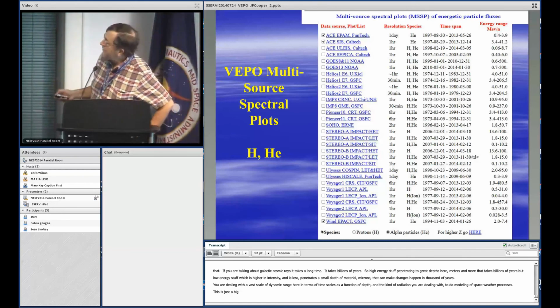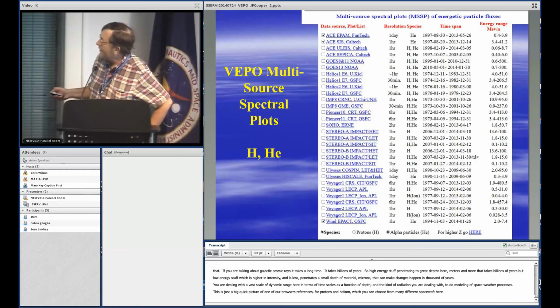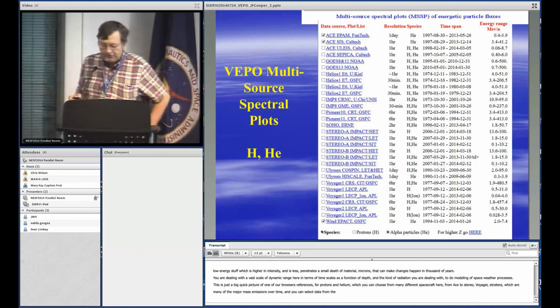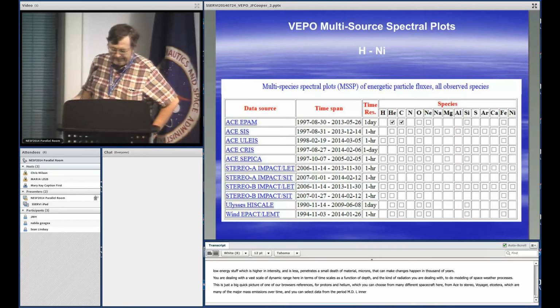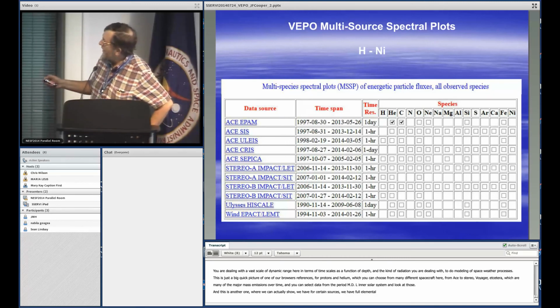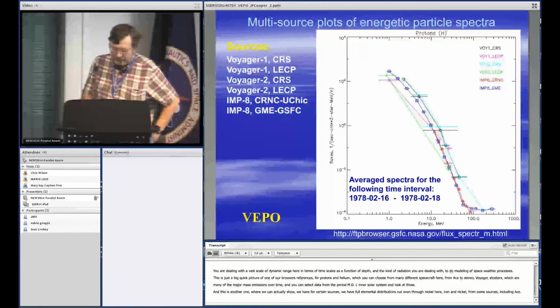This is just a quick picture of one of our browser surfaces for protons and helium, where you can choose from many different spacecraft, from ACE to STEREO, Voyager, etc., which are many of the major missions over time, and you can select data from the period, of the inner solar system and look at those. And this is another one where, for certain sources, we have full elemental distributions, even through nickel, iron and nickel, from some sources, including ACE. So that's important for space weathering studies.